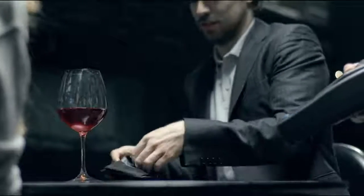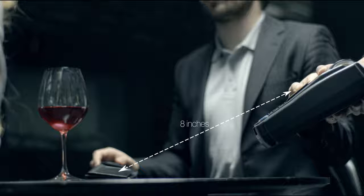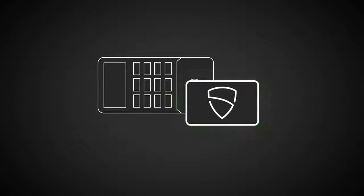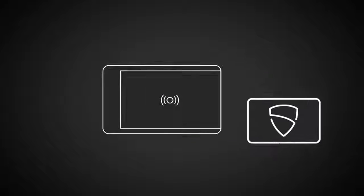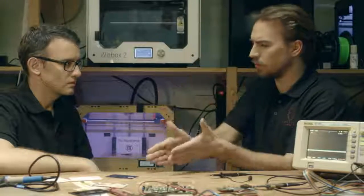When you use your cards as usual, just make sure to hold them at least 8 inches away from VAULTCARD. What's more, VAULTCARD harnesses energy extremely efficiently and doesn't require a battery for its operation. Well, does it mean that VAULTCARD actually lasts and protects forever? That's right.